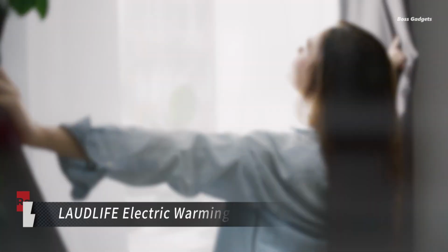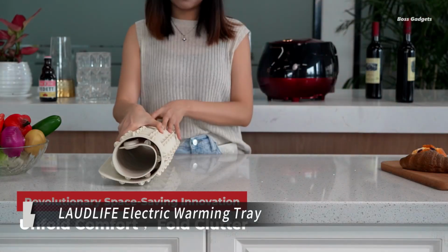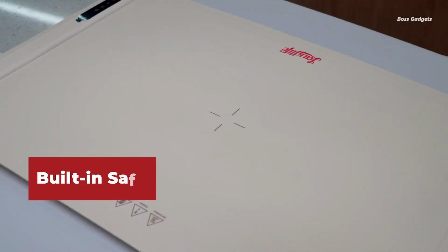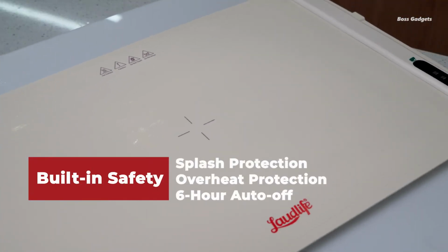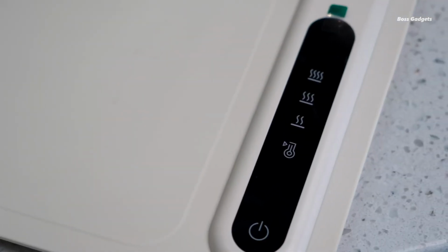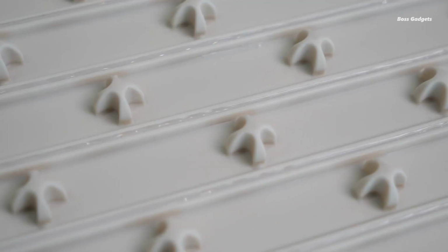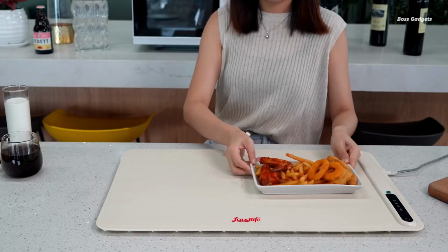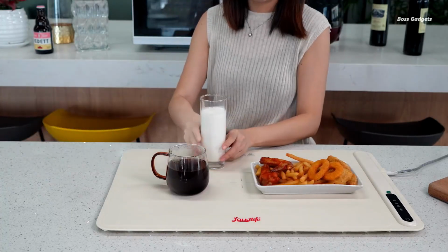Keep your meals warm and delicious with the LAUDLIFE electric warming tray. This versatile tray offers 3 temperature settings, ranging from 140 to 212 degrees Fahrenheit, maintaining your food's warmth for up to 6 hours. Designed with convenience in mind, this 23.98 by 7.32-inch tray features a smart foldable design for easy storage.